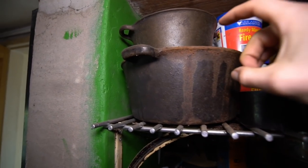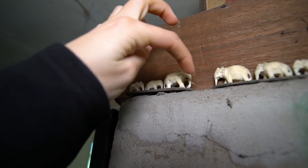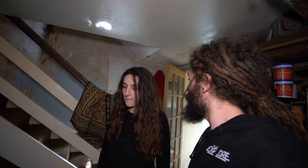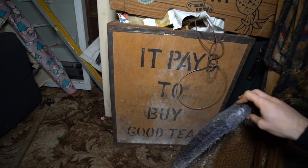It's like their pots and pans. I think they probably cooked many meals in those. Oh, little ivory ones attached. Yeah, they look like ivory, don't they? They are. Look, they've still got their tusk. Ivory elephants. Look up there. It's some sort of old shop sign. Coal tar soap. This is a cool place. It is. They collected some amazing things over the years. Stuff you just don't see anywhere else. Look at the big box. Tea is for tea. Pays to buy good tea.